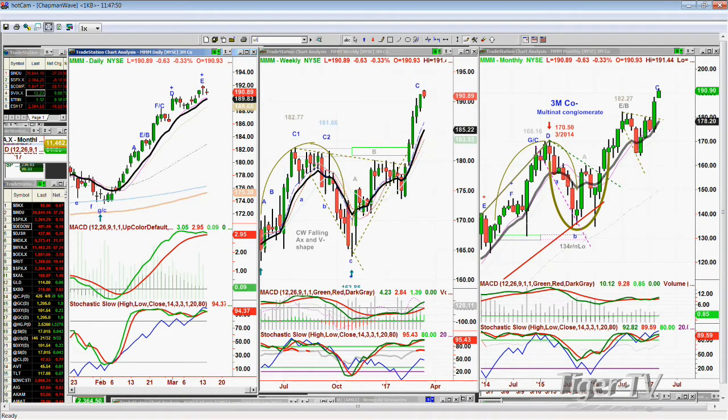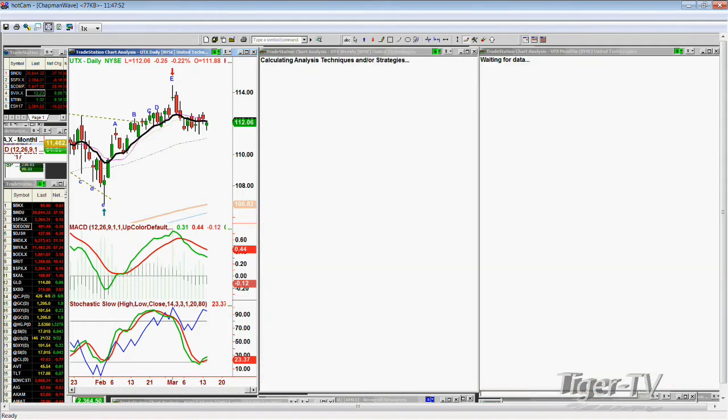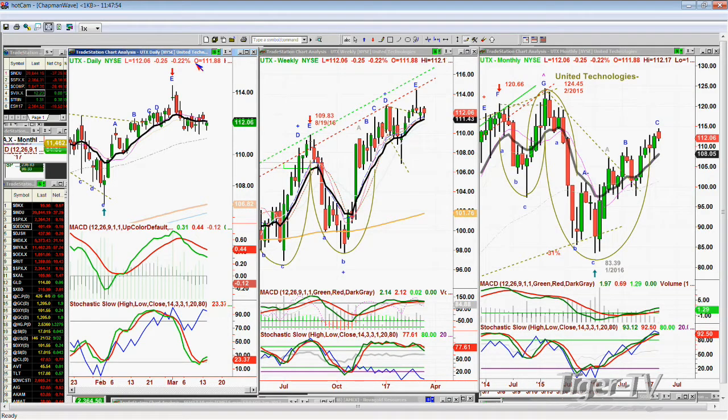And UTX, the fourth one in my Dow quartet, is making that H pattern with the peak E back on the first, the gap up on the first, going to 114.44, and now it's trading at 112.06. Same pattern as the Dow. It looks exactly the same. Peak E in the weekly chart, leg C in the monthly.